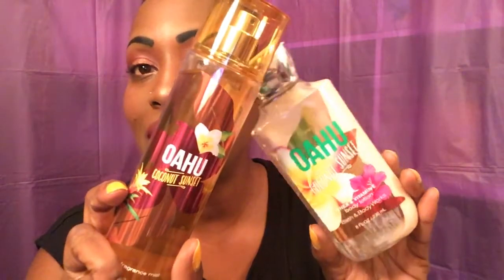So number 10 is Oahu Coconut Sunset, and this is just one of my favorite coconut scented mists. This is a nice beachy coconut, because I'm not into the at the beach scent. But ooh, y'all, Oahu Coconut Sunset is the bomb, and this is number 10.